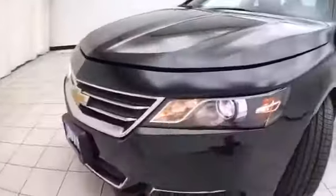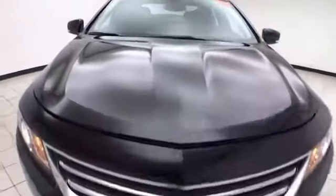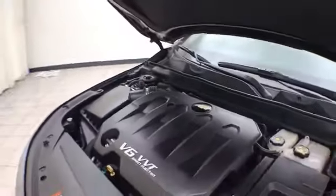Under the hood, this Impala has a 3.6 liter direct injection V6, 305 horsepower, and just as clean under the hood as the rest of the car. EPA fuel economy estimates an average of 18 miles to the gallon in the city, average of 28 down the highway, and ready to go with new tires.